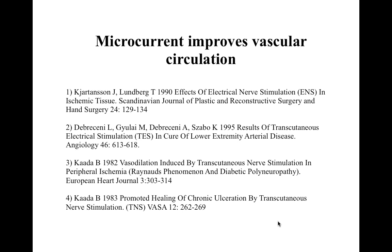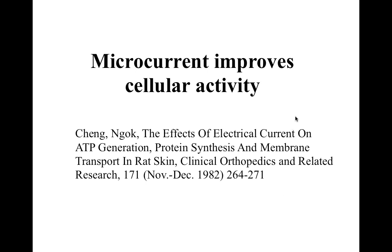Another article promoted healing of chronic ulceration. And I like this study because this is a group of people who did not respond to conventional treatment. And after microcurrent, they had an improvement of their non-healing ulcers.